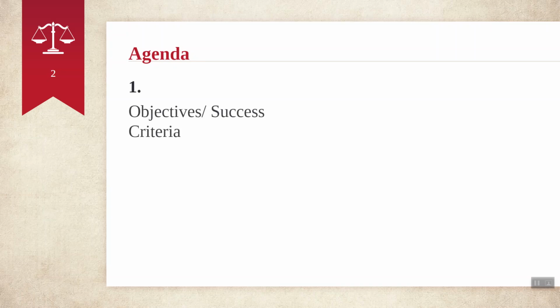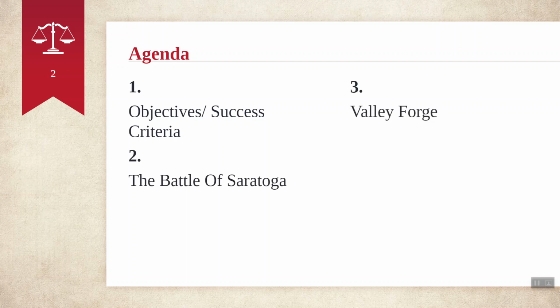First, we are going to go through, like always, our objectives and our success criteria. We're going to talk about the Battle of Saratoga. We're also going to talk about Valley Forge, a very important part of the Revolutionary War. And then we're going to end our lesson today when we talk about the fighting that moved south. Because most of everything that we've talked about so far has happened in the northern colonies in New England, some of the middle colonies with like Philadelphia. Not a lot has happened in the South yet, so we're going to discuss that quite a bit today.